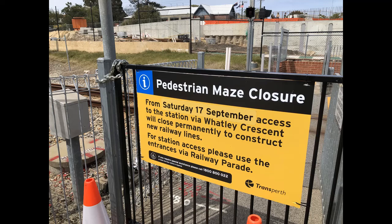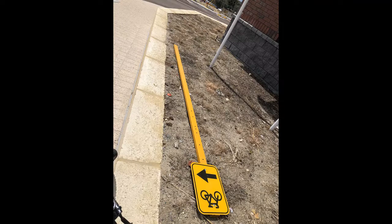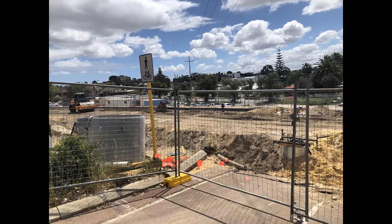It's now 3 weeks since the detour around the Bayswater station was changed, and for some reason, whoever's in charge of the detour and the signage hasn't bothered to really sort it out. Now, I'm not talking about the sign which is lying on the ground. I don't know why that's there. And I'm not talking about signage which hasn't been removed where this path has clearly been demolished. I don't know what's going on there. What I'm talking about is the maps.